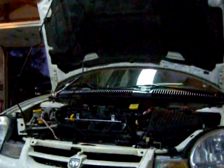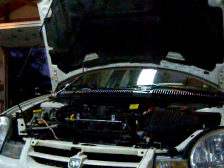The first thing that you want to do is change your transmission fluid and filter. Always use ATF+4. It's more expensive, but these cars have to have it.